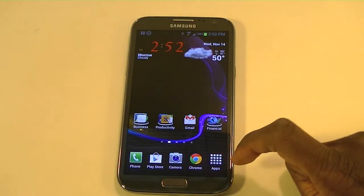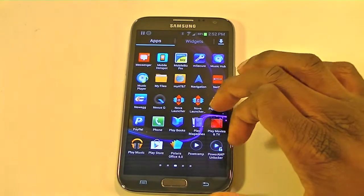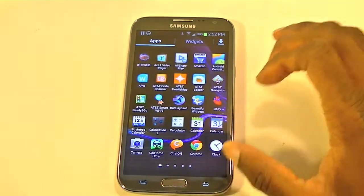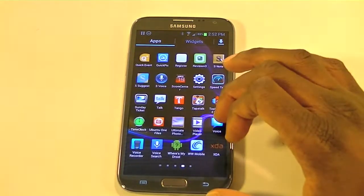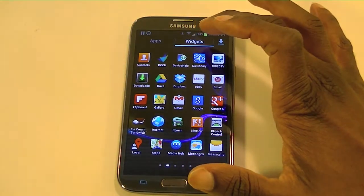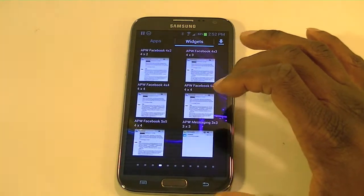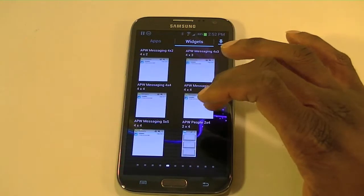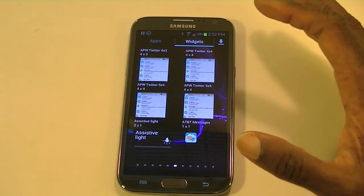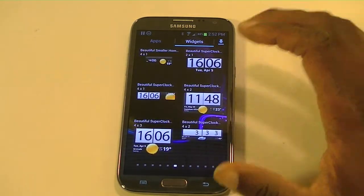Okay, here's the app drawer right here. It's a typical TouchWiz app drawer, which is okay. I like Jelly Bean or stock Android better, but it's just continuous. It goes through and then starts back over. You can switch to your widgets, which there are several of them. It's kind of choppy until it seems to catch up. I kind of don't like that, but that's how it is. You would think with the hardware this phone has, it wouldn't be choppy at all, but oh well. One of the things I don't like about TouchWiz.